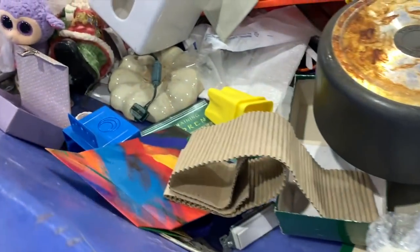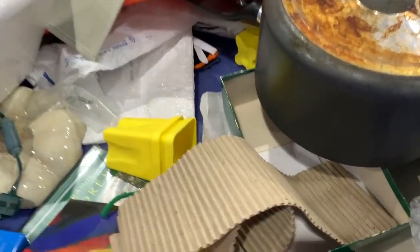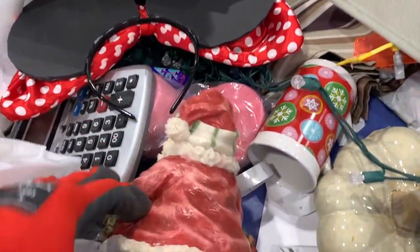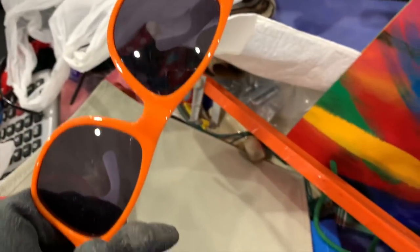We passed on the wiffle ball. This looks like a Melissa and Doug kind of truck car carrier thing, but I didn't see the other part of it. Melissa and Doug stuff can go for good money depending on what it is. Those wooden toys and puzzles and games and such. What else have we? What a booger, sunglasses. I put these in the cart. I end up putting them back because the lenses were scratched, but I'm sure they would have sold.